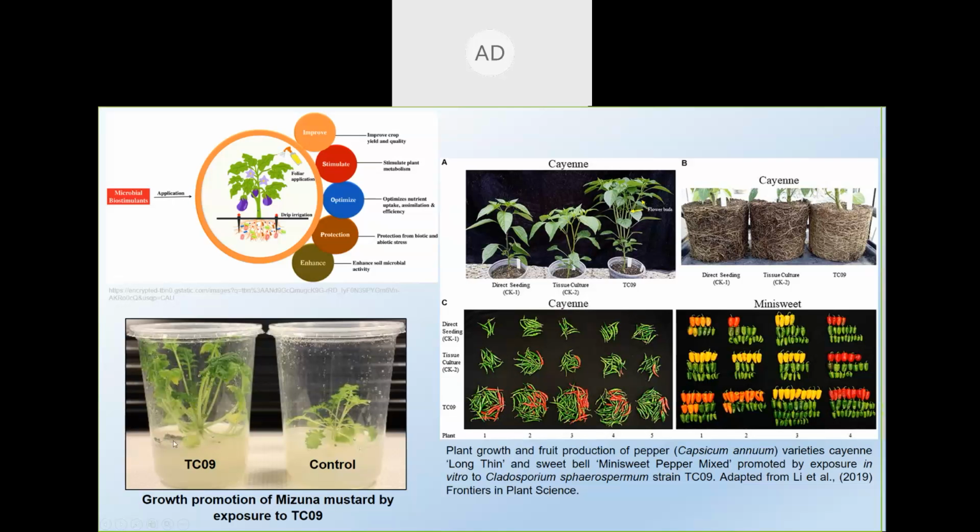So what it showcases is that TCO9 is able to promote growth of any plant that it comes in contact with. This is true for the Mizuna test that we are doing, but it also works elsewhere. This is straight from their publication that came out in Frontiers in Plant Science last year. They are showing cayenne pepper, and you can see that after treatment, the plants are quite big. Also, there is quite a bit of root mass.